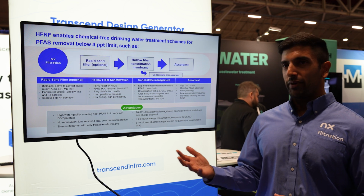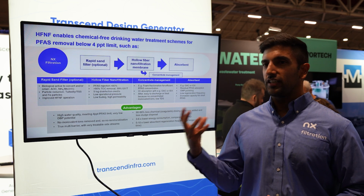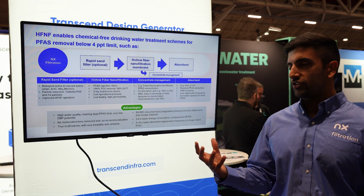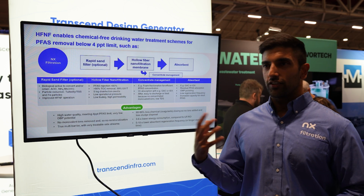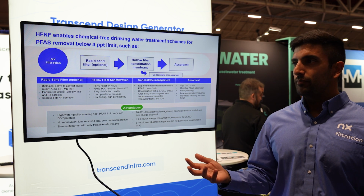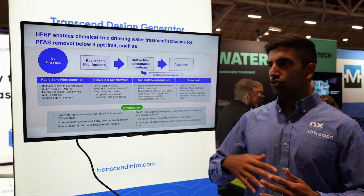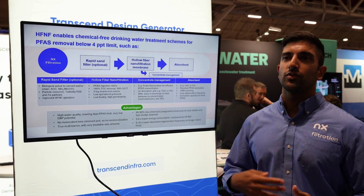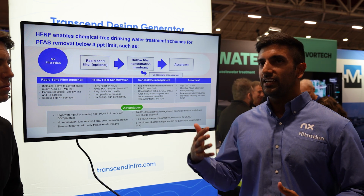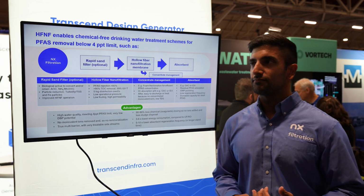And then on the concentrate management side, you have a high concentration of TOC and organics in your concentrate stream, so now you're able to increase the efficiency of your foam fractionation step. The other added bonus is that the hollow fiber nanofiltration doesn't do extreme levels of TDS removal, so you don't have a highly elevated TDS in your concentrate stream, again making it pretty easy to manage.